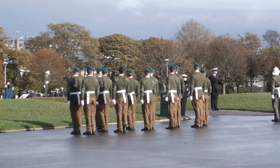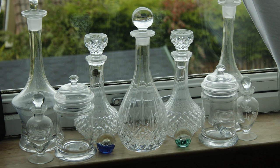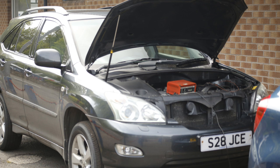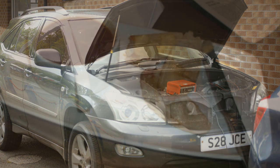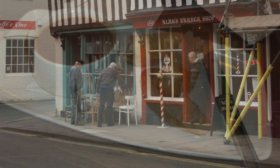What color hats are the men wearing? What can you see on the bed? How many glass bottles can you see? What is the registration number of the car? What is beside the soup? Who is standing in the red doorway?